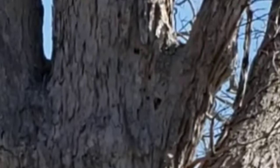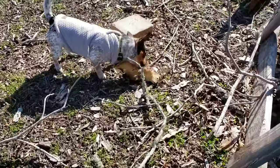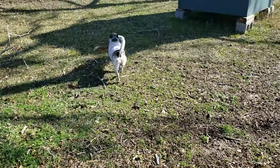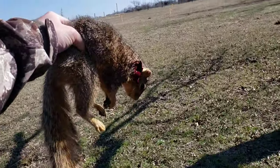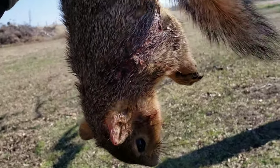Got him. Got him. The 30 cal. There we go. That's how strong this thing is. He's already gone. That fast. 30 cal. Look at that shot right there. Right through the neck. Came out both sides.